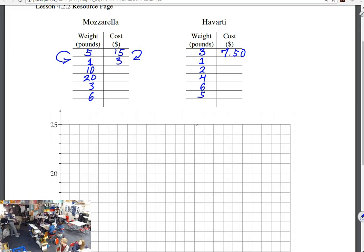Now, although the graph doesn't do this, once I have a unit price, my life is super easy. You don't have to write these next ones down. But to figure out what I would pay for 10 pounds, I would just multiply by 10, right? And this would easily become 30. Or to do 20, you multiply by 20 and it becomes 60, or any number from there. Once you have the unit rate, life is super easy. So always compute that unit rate first.